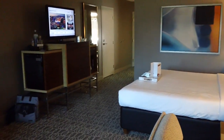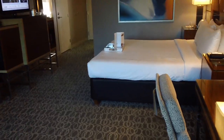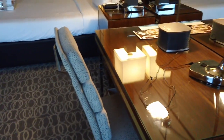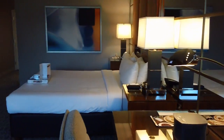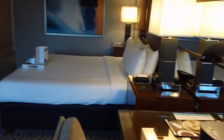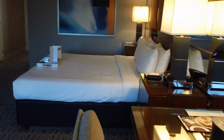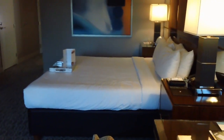So I'm trying to give you a view of the room from a different angle. You've got a decent ergonomic chair here on this desk. The bed, the mattress is a good one. It's a memory foam type mattress, but it's a good quality one.